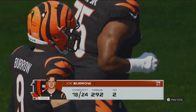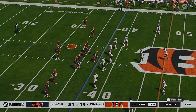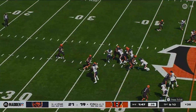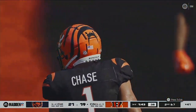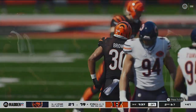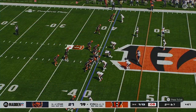Out comes Joe Burrow and the Bengals offense to take over once more. Now a 1st and 10 from the 38-yard line. Here's Brown. He'll get behind his blockers, get forward for a pickup of 3. He's brought down by Austin Booker. Brings up 2nd and 7. From the 41, here's 2nd down and 7.